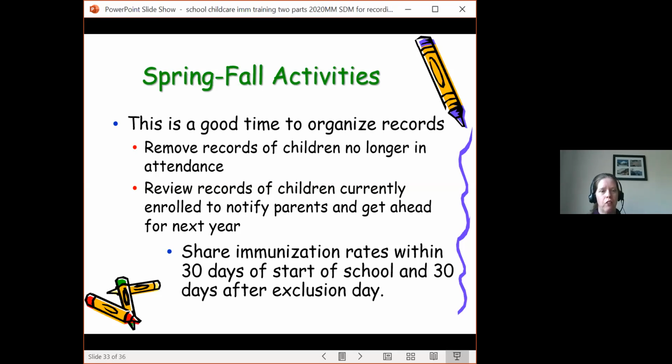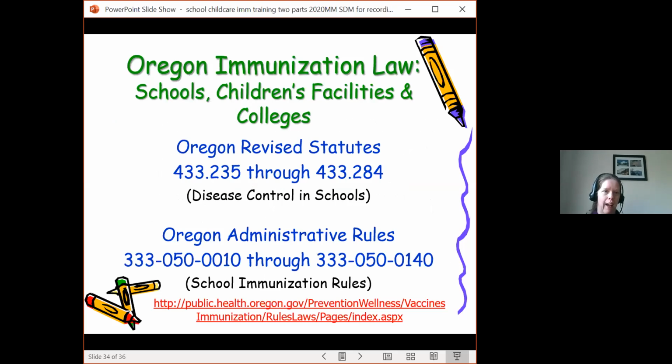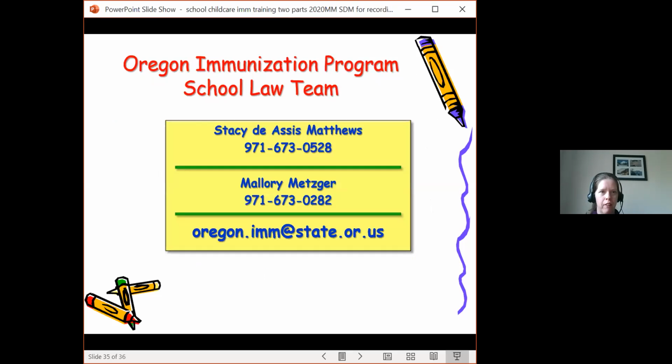And then there is also a requirement to share immunization rates for your school or childcare within 30 days of the start of school and 30 days after the exclusion day. And information about that can be found on the website I'm going to show in a minute. Here's a reference to the Oregon statutes and administrative rules regarding school immunizations. Here is Mallory and my contact information and email.